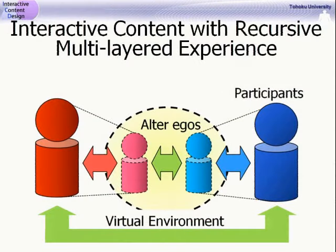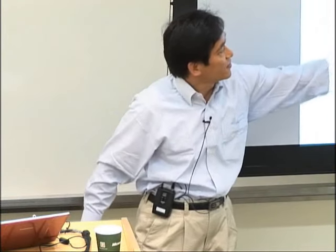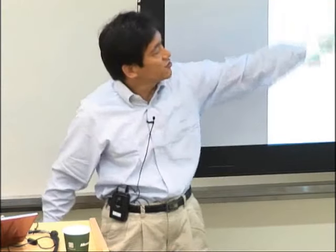The next one is interactive content with a recursive multiplayer experience. What is it? I wanted to develop an interactive system in which users generate their own alter egos in the virtual environment. This is the real environment, and in the virtual environment, the alter egos interact with each other, together with those generated from other persons in the real world. Of course, in the real environment, they can also interact with each other.